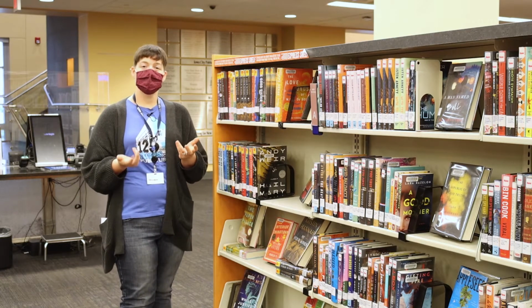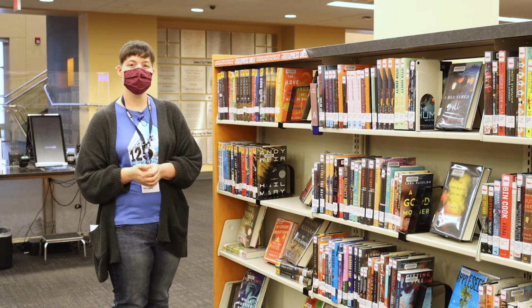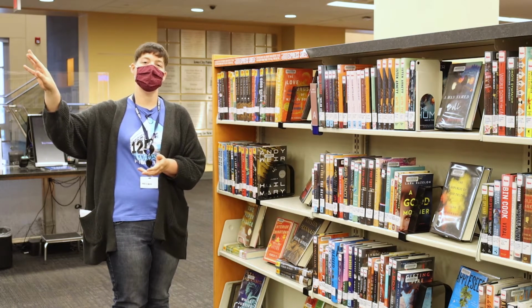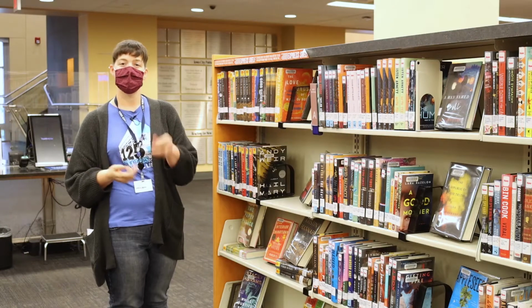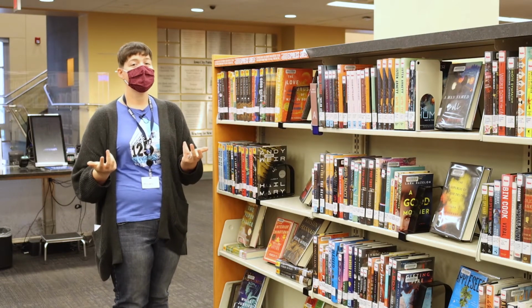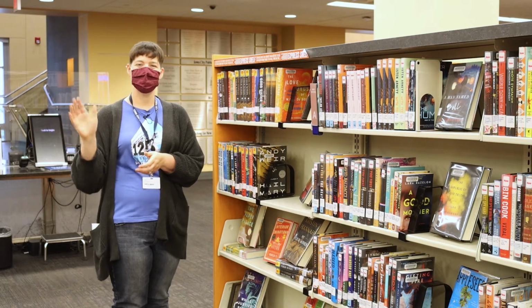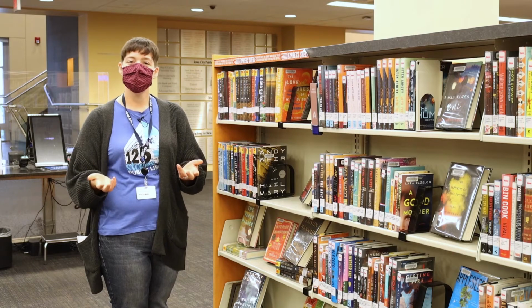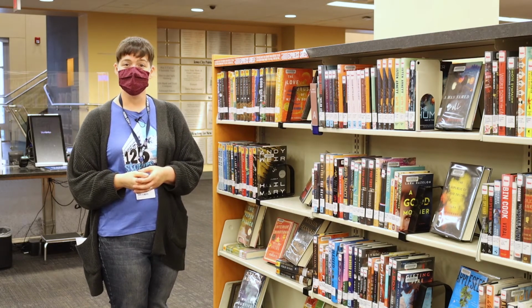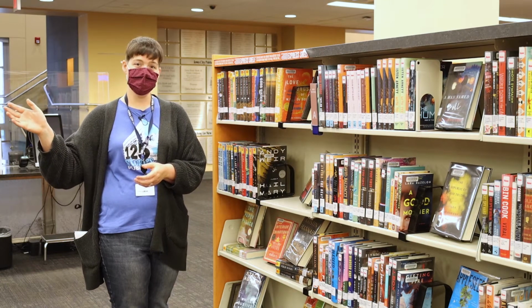If your holds are finally available and you've received a notification by mail or email from us, the hold shelf is just going to be the right-hand side when you enter the Iowa City Public Library's first floor. You can grab your holds by your last name, and then you can choose to be your own librarian by using the self-checkout machines behind me, or you can say hi at the help desk and we'd be delighted to help you. Before you load up on new materials, take advantage of the indoor book drops and returns on the right-hand side as you enter the Iowa City Public Library.